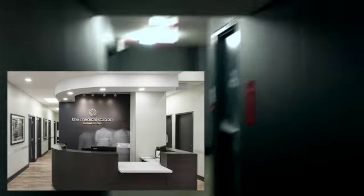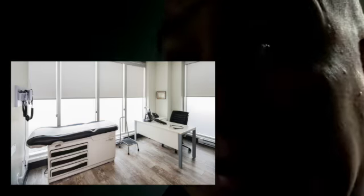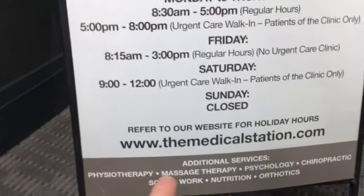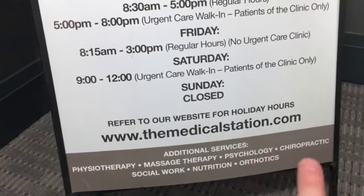Okay, so we're checking out the building's amenities, and here there's an actual medical clinic in the building. Physiotherapy, massage therapy, psychology. All of these things I could dearly use.